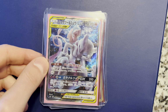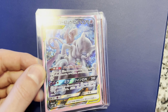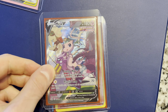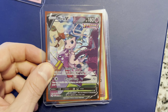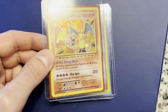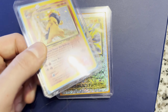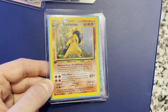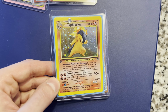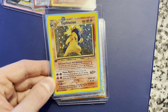So we got this Japanese Mewtwo and Mew GX. There's a great pull. Here we have the Mew V. This is the alternate full art. Here, this is from XY Fusions, I believe. Charizard foil. This actually is the first edition. It's from Neo Genesis, I believe, is the name of the expansion.